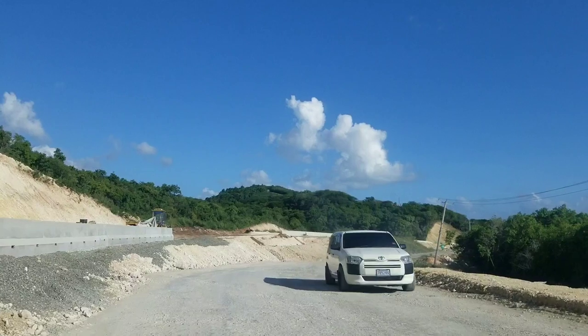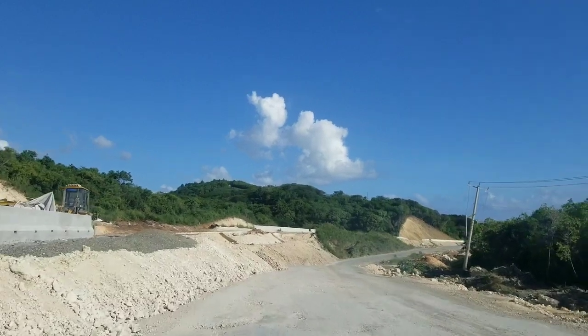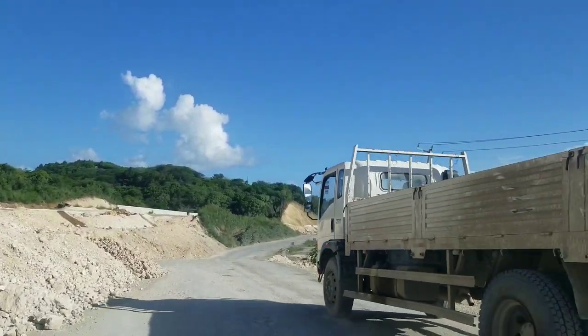Unfortunately, this is a work in progress, so that's why we're driving on this road, but it will eventually be fixed. Just have to be patient and we'll have the same quality road that we just drove on.